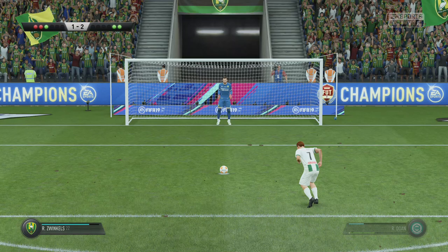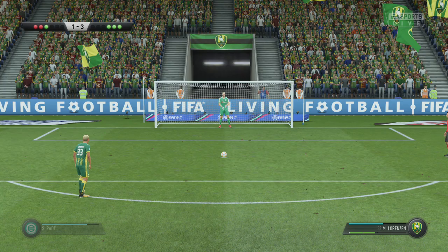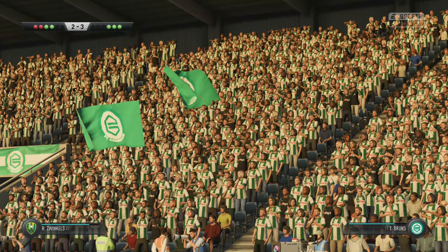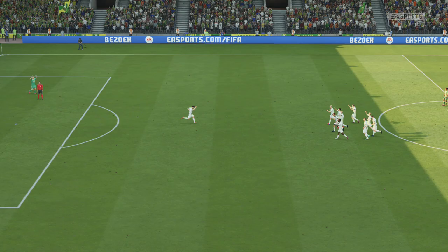And finds the corner of the net. Oh, beautifully taken. The match on the line. If he fails to score, they'll lose it. No nerves from him in this shootout. If he scores, the game is won. And he scored, and they've won it. Well, just when you need a cool head, he has provided it.